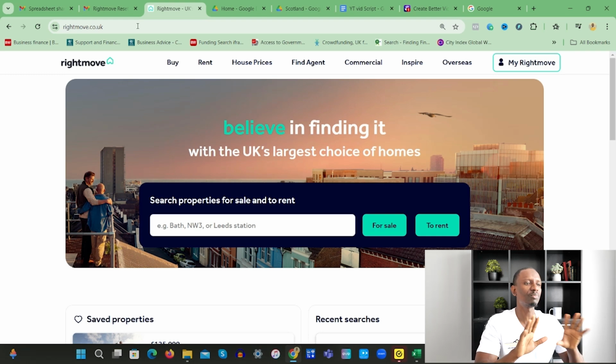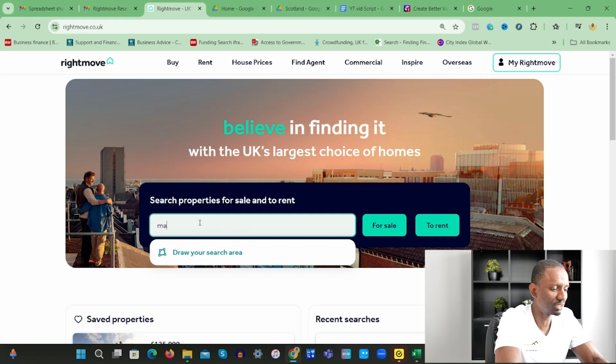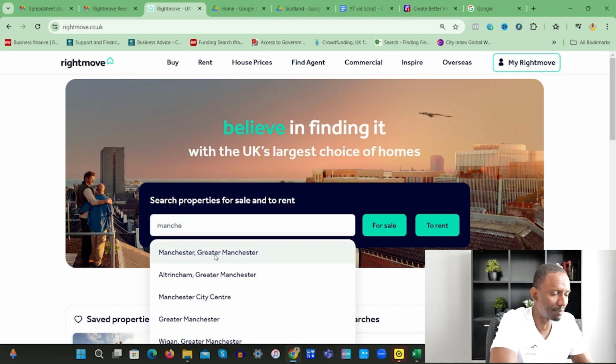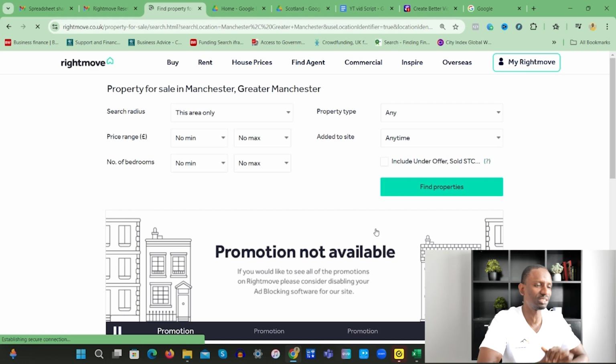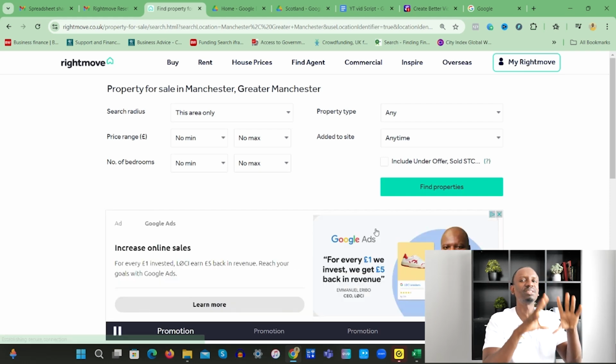So once you've hit Rightmove, you've got this dialog box that gives you a menu of buying houses, renting, house prices, find an agent, commercial, overseas, all that stuff is there. But what I'm going to look at now is the search menu at the bottom that allows us to put the location we're interested in investing. So we're interested in investing in Manchester. Let's see if what I'm anticipating works. You type Manchester there, and then you hit search, then it brings this dialog box.